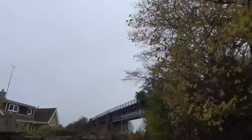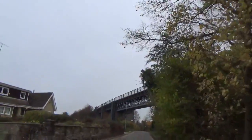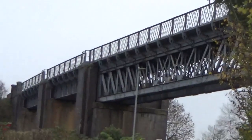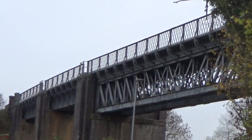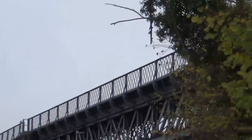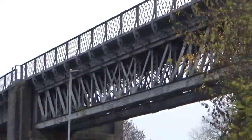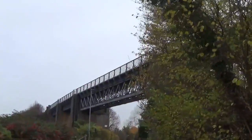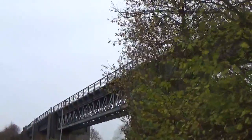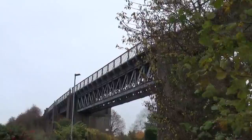So this is a single track railway over here. Go up there. It was originally built, I think, for the coal. It's a joint initiative by various different railways, and it served the South Yorkshire coalfield. It did carry passenger traffic to start with. That didn't last very long.